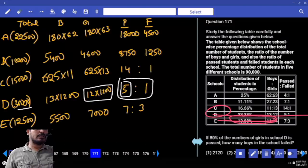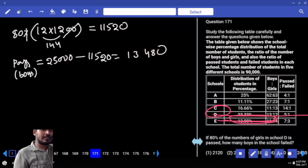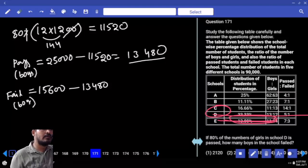Again, total strength. What is the total strength of the boys? 13 into which one? 1200. 13 into 1200. What is 13 into 1200? 15,600. In that passed boys is how much? 13,480. These two are subtracting. We get which one? Fail. Boys or girls? Boys. What is the difference?